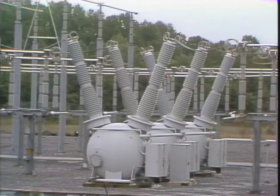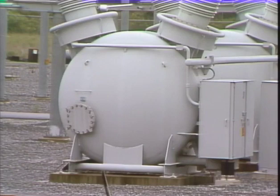Clean sulfur hexafluoride is colorless. It has no odor. It's non-toxic and non-flammable. It's also 5 times denser than air, and it is one of the heaviest known gases. Because it is denser than air, SF6 will collect in low places, whether the low places are inside equipment, outside, or in buildings. Where it collects, SF6 displaces oxygen, and it can cause suffocation without warning.